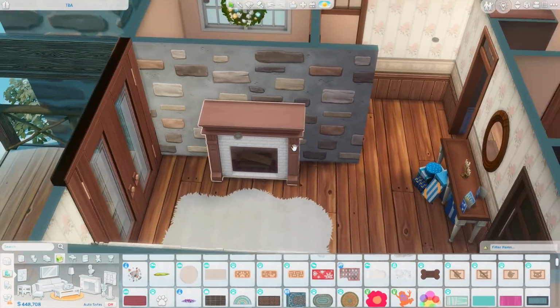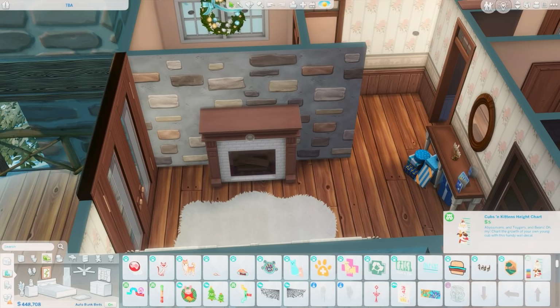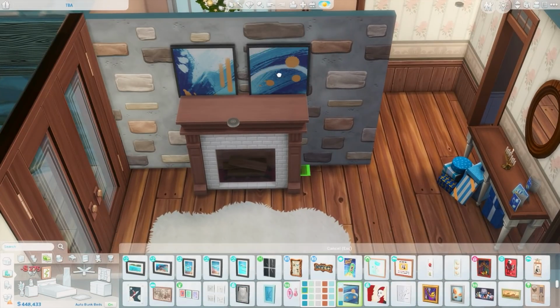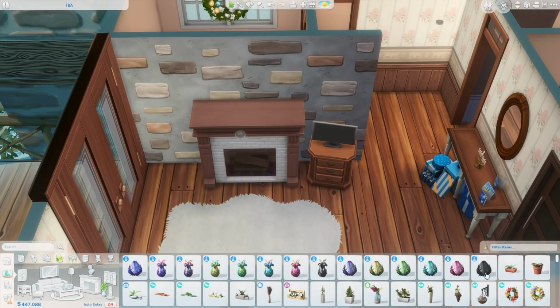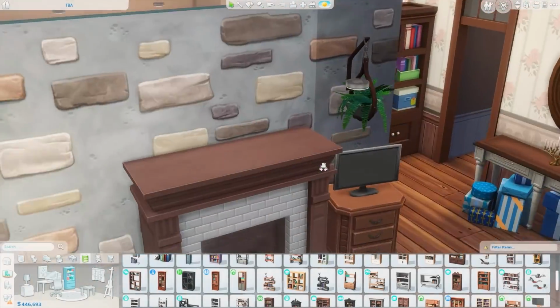And then there's just going to be the fireplace over here with a couple of paintings above it. And I'm going to have a little table off to the side for a television for your Sims to go ahead and watch. But I decided on these paintings from, oh wait, I got rid of them. I forgot I got rid of those. I like those ones from, are those from Cats and Dogs? Yeah, from Cats and Dogs. But I didn't keep them in the end.